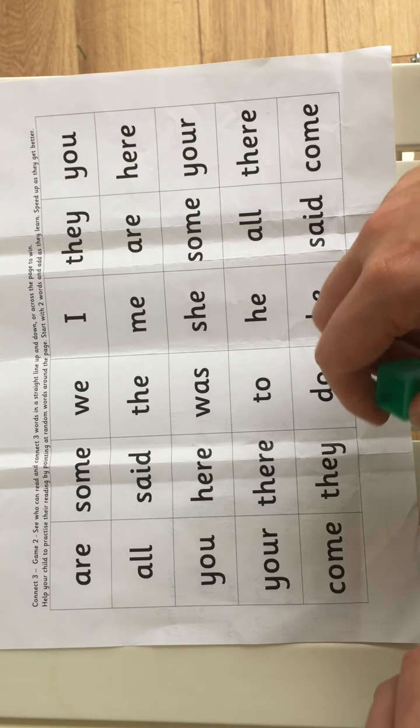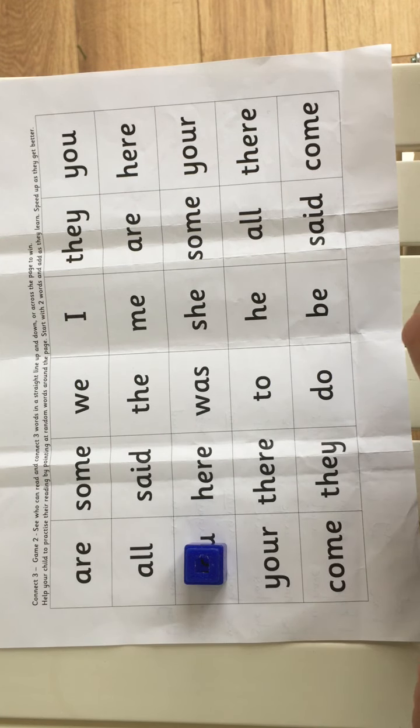Okay, so when they're getting comfortable with those, obviously you can be playing the game as you practice as well. So you might be the blue team. You might say you. So you put your card. I haven't got the cards at the moment, so I'm going to use cubes. So you put yours. Once you've read it and you've pointed and they spotted that you've done it, you can't put your card on until you've read the word.